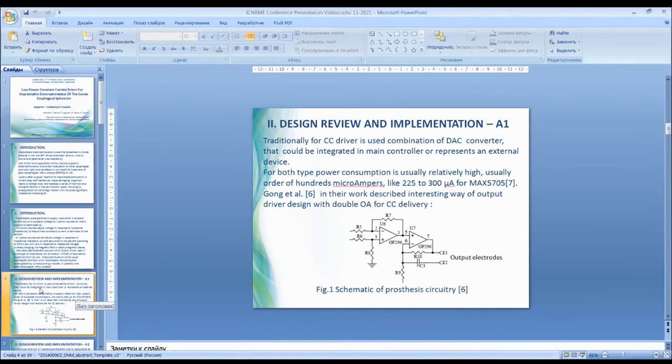Traditionally, a constant current driver is used as a combination of digital to analog converters. As described in many applications, this solution provides good output characteristics, but has some drawbacks like high current consumption, especially in idle period. But we have found another application.